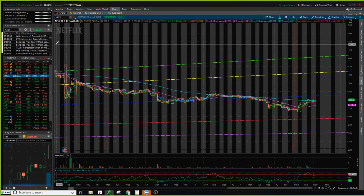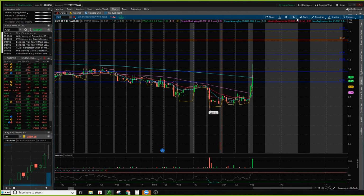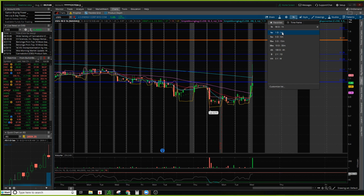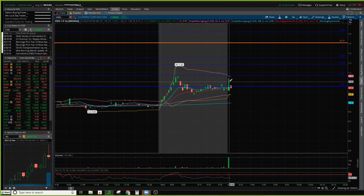I could see USEG hitting the high-day scanner right from the get-go. Hourly candle so far has got a really high wave, but there's a lot of buying volume right here. So I'm watching CVSI, potential trade on CVSI.